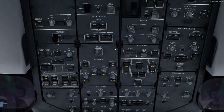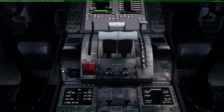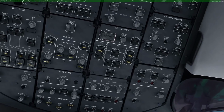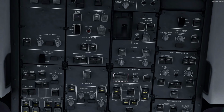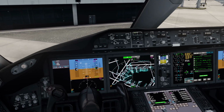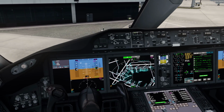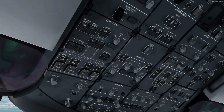So let's go and check the overhead quickly. Pats can come to auto. Parking brakes are released. Vehicle lights coming on. All the fuel pumps coming on. Elex coming on. That's all good. Luckily, in the 787, we can start both the engines at the same time, which is nice. So that's what I'm going to do.